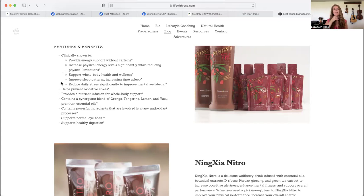There's actually a book called The Gut-Brain Connection. It's fascinating because the health of our gut can definitely affect our brain and our emotions, even causing things like depression, or depression could be a leading effect of an unhealthy gut. Wow. Also, Ningxia Red can help prevent oxidative stress and provides nutritional infusion for the whole body.